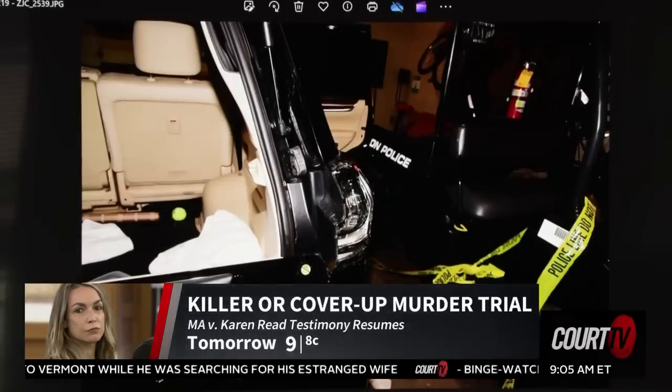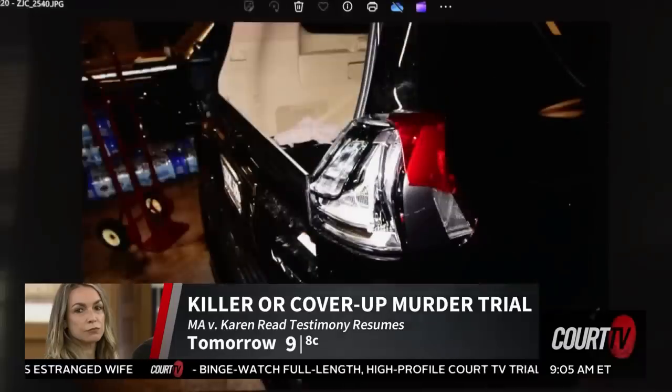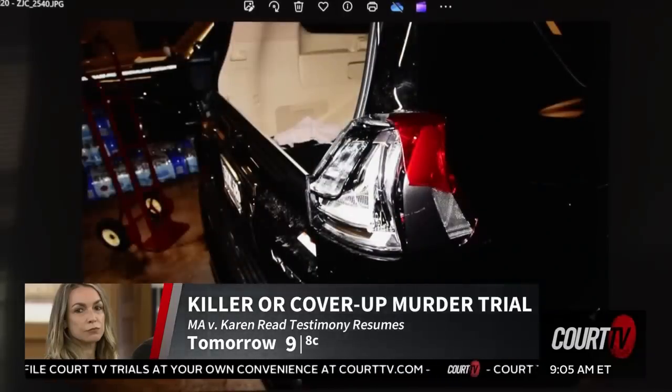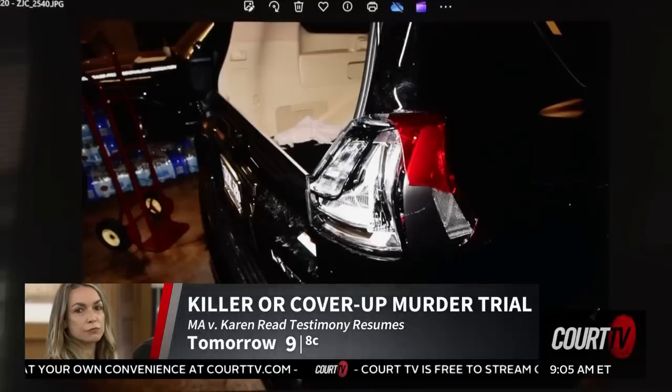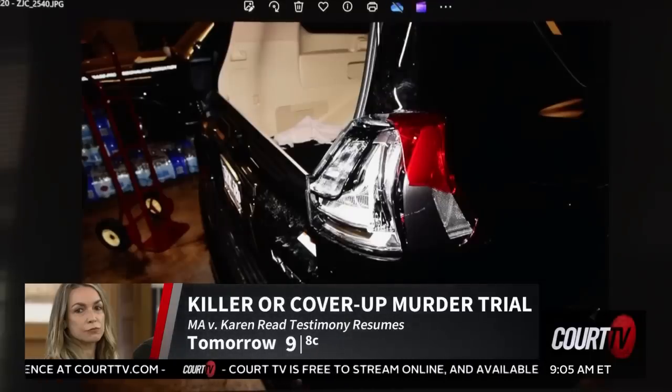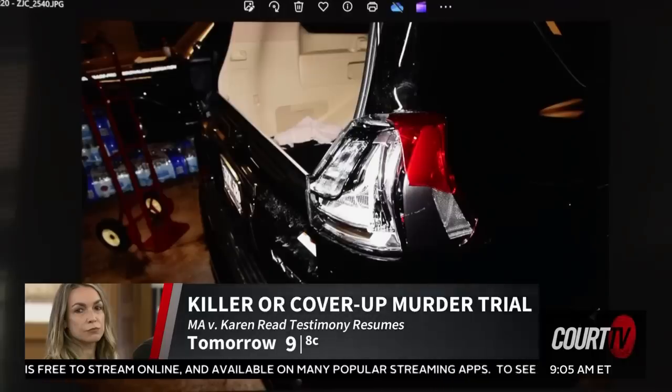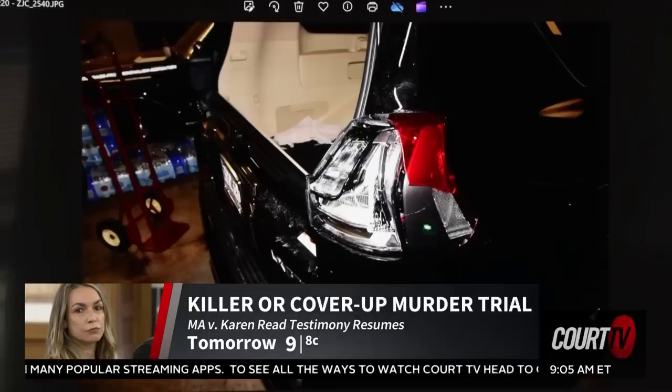And Ms. Gilman, if I could have the next photograph, 2540. This is now Exhibit 161. Again, Ms. Hartnett, if you could, using that laser pointer, direct the jury's attention to where you observe, if anywhere in this photograph, damage to the right rear passenger taillight. There's damage in this area here to the rear taillight.